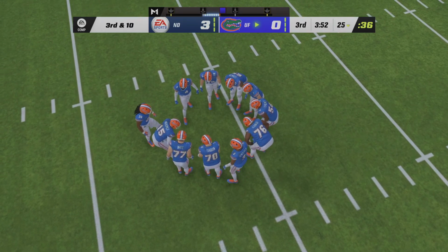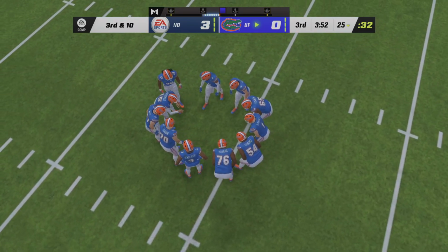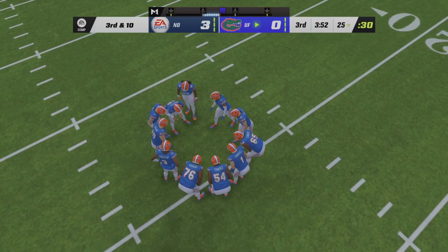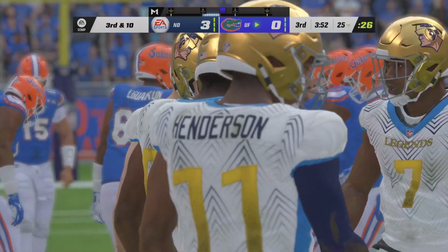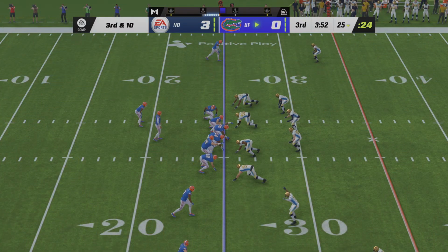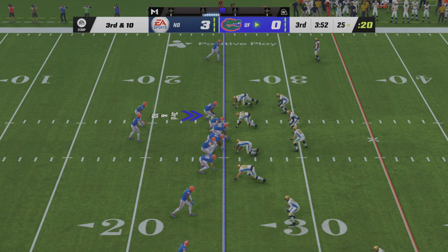Well, after incompletions on first and second down, it certainly seems like a reflection of what we've seen so far in this game. The defense, quicker to the punch so far. Let's see if they can get something going here on third down. So back-to-back incompletions, and that has them staring at a 3rd and 10.